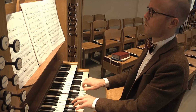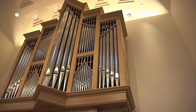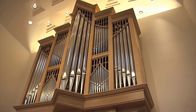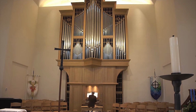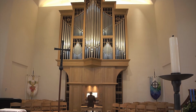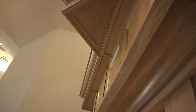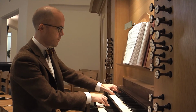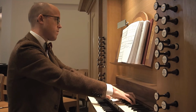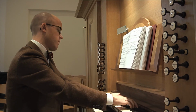It provides a beautifully aesthetic sound that musicians love. It can sit up and talk. It can make some big, loud sounds that fill this room. But it can also make sounds as soft as a whisper. And it can play in such a way that it supports the congregation in their singing or supports the choir in their singing without covering or dominating.